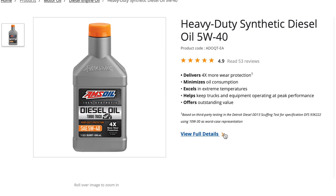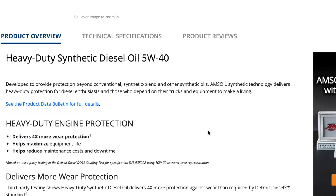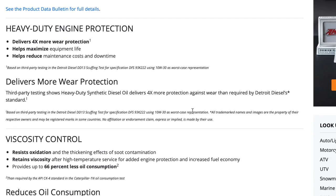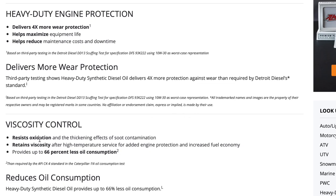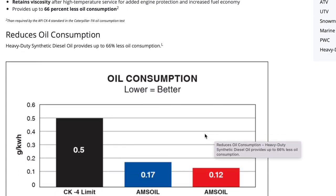So let's look at the details. Scroll down and see what we can find. Helps maximize equipment life. Interesting. Developed to provide protection beyond conventional, synthetic blend and other synthetic oils. What else can we see here? Viscosity control. Reduces oil consumption. Interesting.